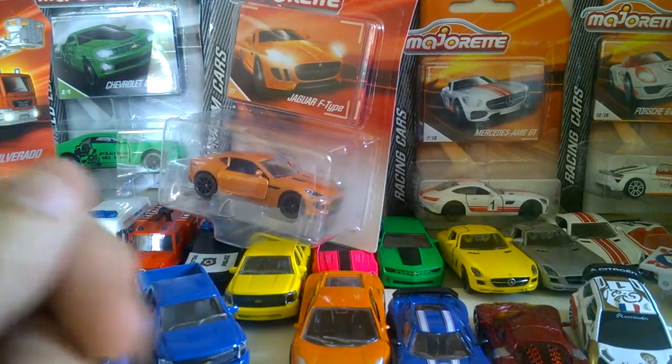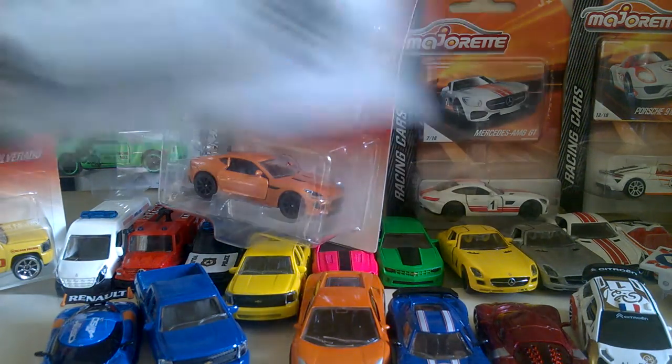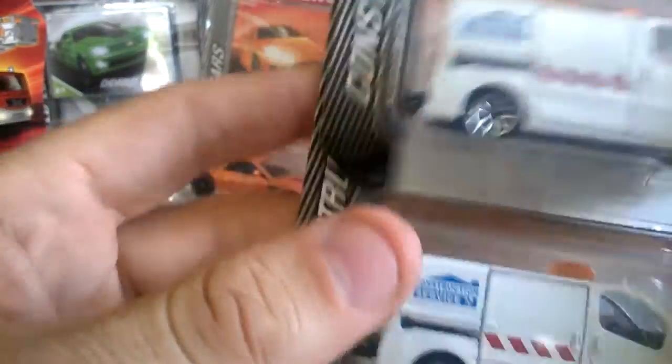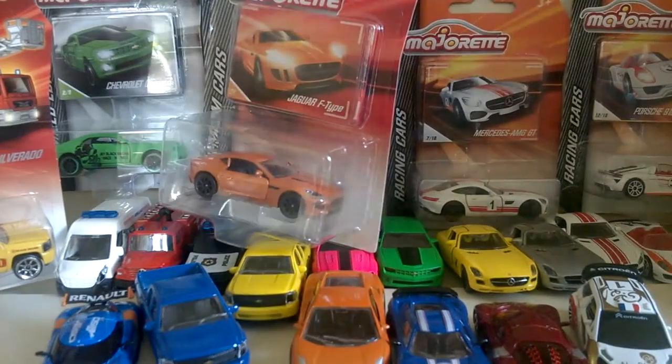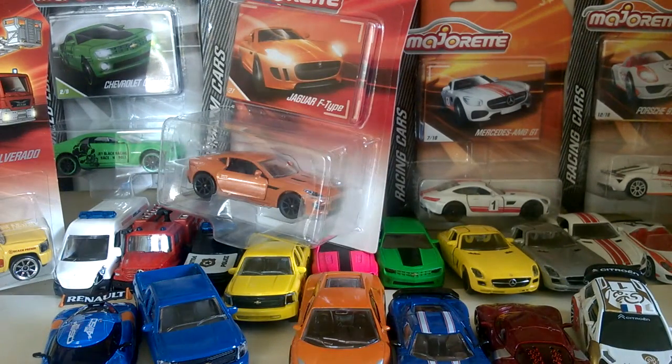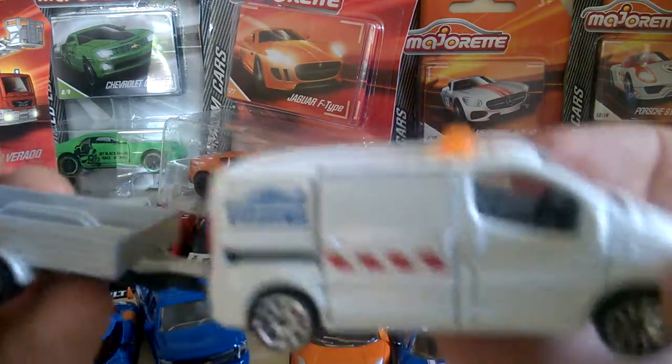But here is another cheaper one that I found. I think this is also for trades. I bought two of these, the Renault Traffic. I showed this also before, but I have had a nice idea with this car. Oops. Because it has an opening side door.